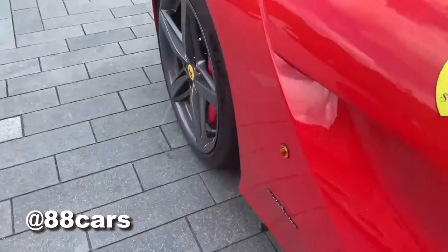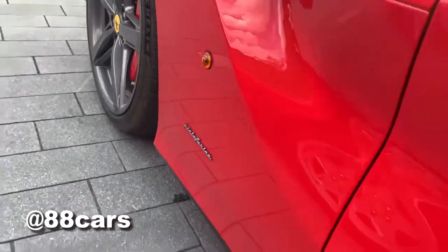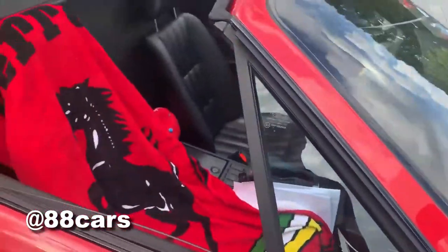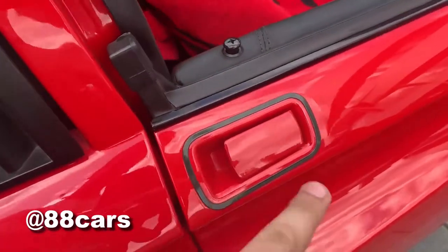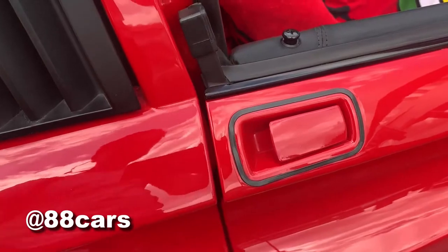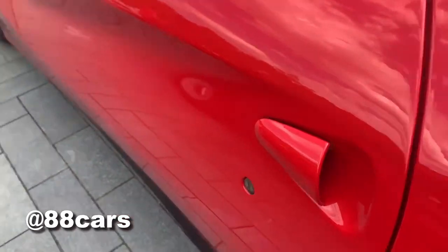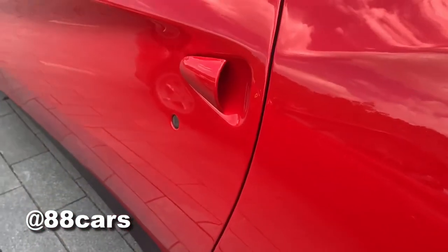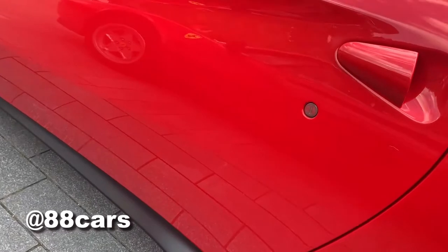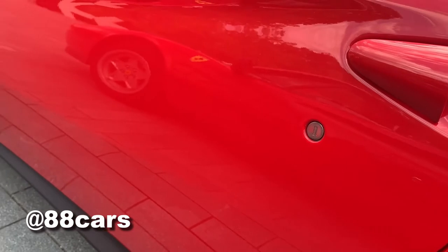Something nice, so we can have a look at this view. And yeah, for me it's pretty nice. So we can see the method for opening and closing the door. It's the same handle, and you can see here it's the same method. You must put your finger here, and also put your finger here. But now we have some really cool things, and this one is the new model, but Ferrari kept using the keys.